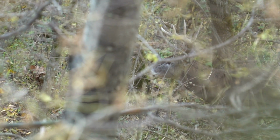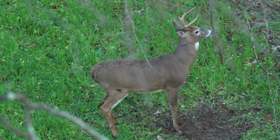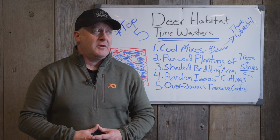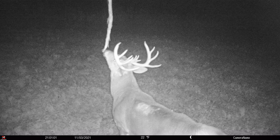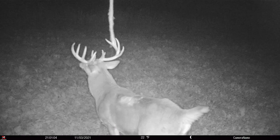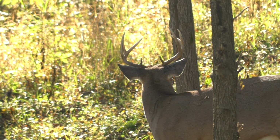they hit our mock scrapes all year long, and they're free and cheap, and we don't even use any scent, and they don't take much time to install, and they actually are very powerful. Every deer that goes by, we'll visit those. We had deer after a snowstorm, they're going and hitting the licking branches. They don't even make the scrape, but that defines how they move through the area. Rubbing post doesn't.